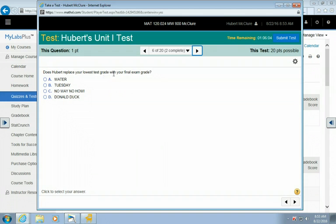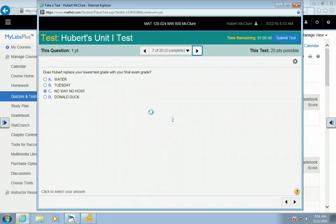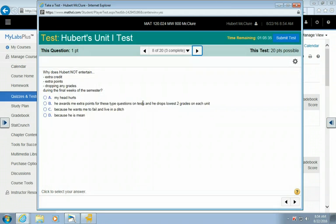Does Hubert replace your lowest grade with your final exam? No way, no how. You notice a pattern about these questions? Anybody notice a pattern about the answers? What? There's no way to get them what? Yes, there is. That's the same person. This is a 5 number sum. We're not going to do that. I'm showing you what the test looks like. Why does Hubert not entertain extra credit, extra points, dropping any grades during the final weeks of the class? Why?